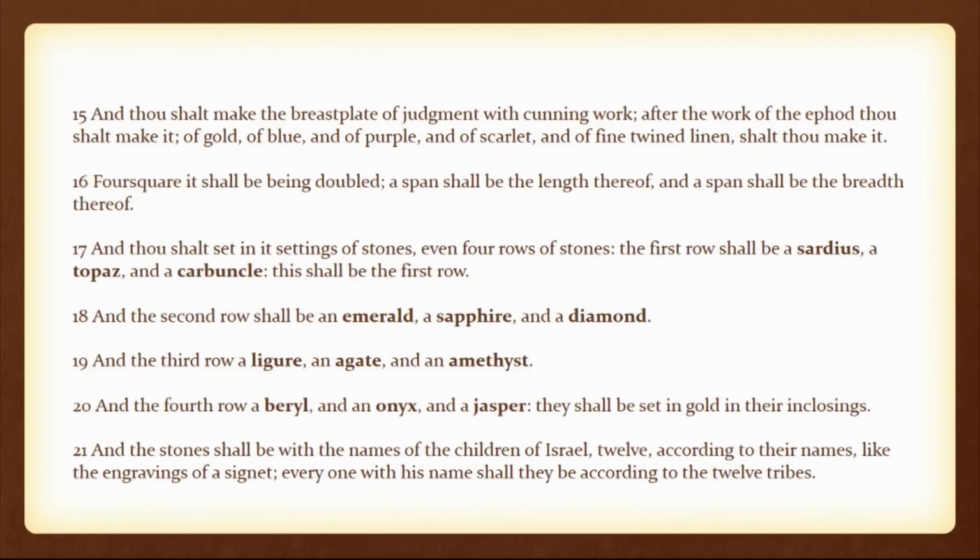And the stone shall be with the names of the children of Israel, 12 according to their names, like the engravings of a signet. Every one with his name shall they be according to the 12 tribes.